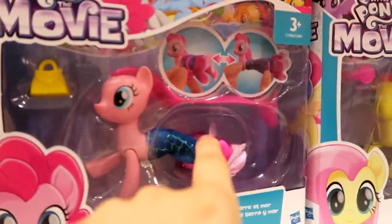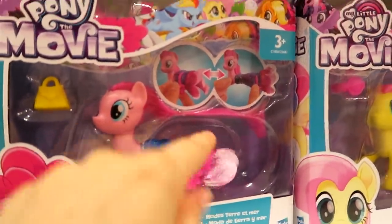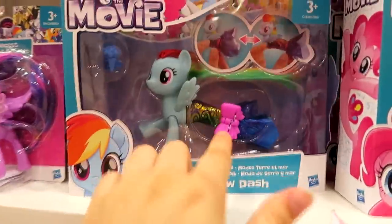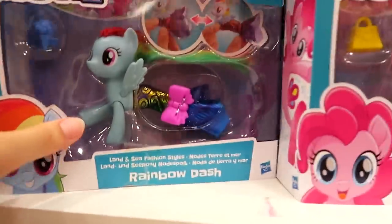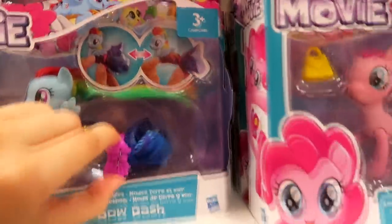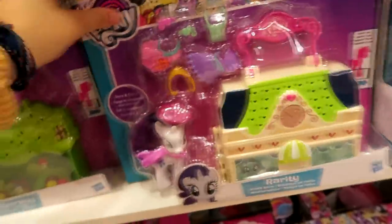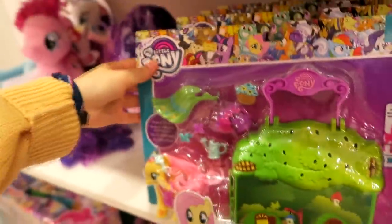It's got kind of a hollow shimmer of like a rainbow, and it's blue. Oh, and Rainbow Dash's one, it has like a rainbow pattern that is really pretty. I like the idea of these, but I don't like the hefty kind of clips on them. And down here they have the Verity's dress shop, and then the Fluttershy's cottage one.